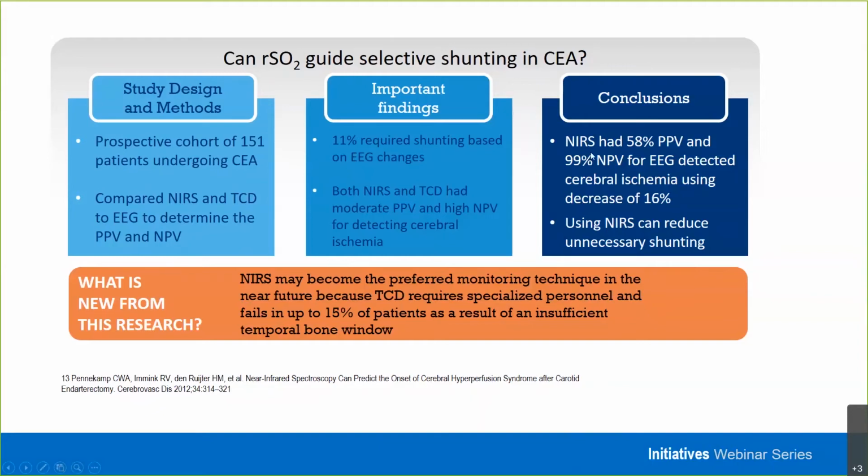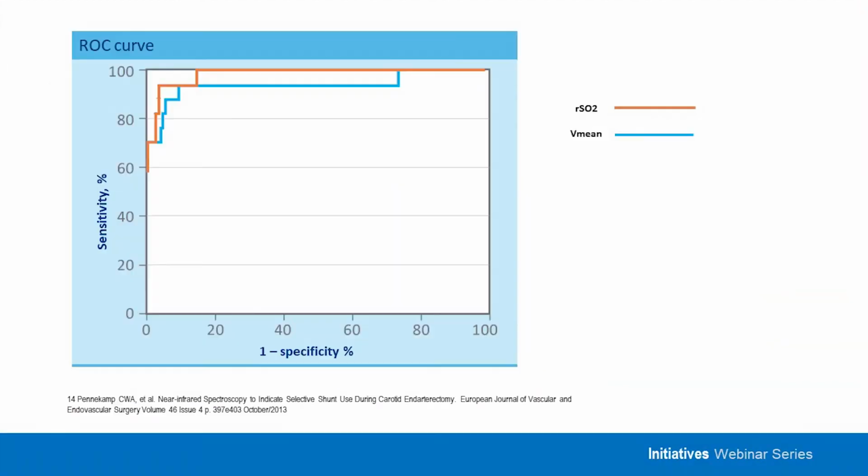Here, cerebral oximetry had about a 58% positive predictive value and a 99% negative predictive value for EEG detected cerebral ischemia. This is what the receiver operator curves look like for the devices here, with cerebral oximetry in orange, and you can see the closer the curve is up to this point, the better the device at detecting the problem. And so both cerebral oximetry in orange and transcranial Doppler in blue are very good with EEG detected cerebral ischemia. But certainly from a practical standpoint, it was easier to use the cerebral oximetry and more practical for these patients.